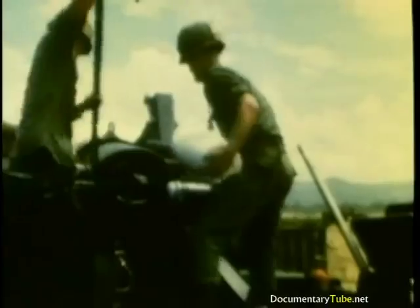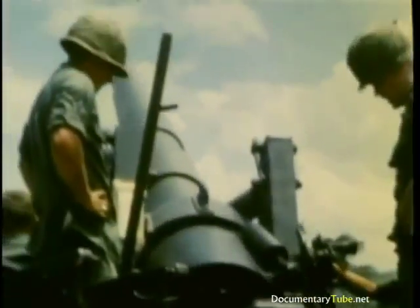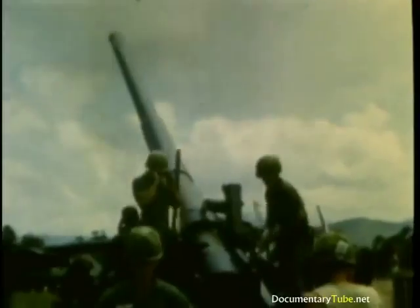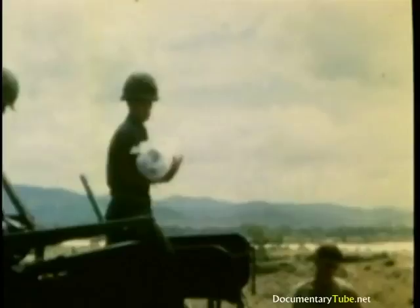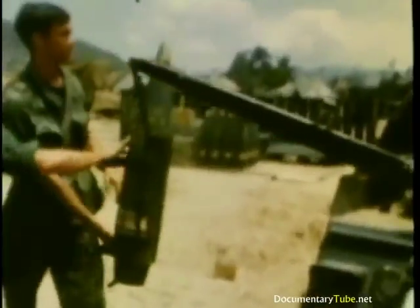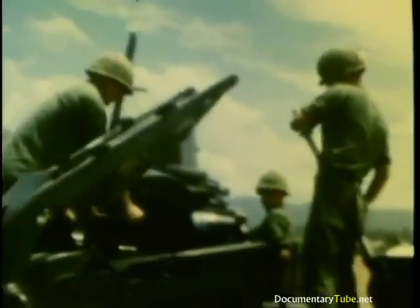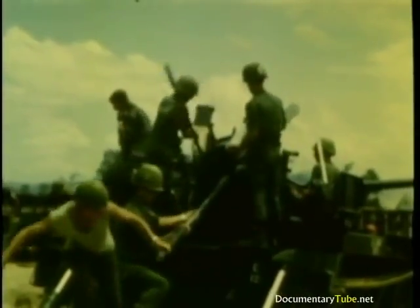All of these painstaking and sophisticated tests resolve themselves into very real and important meaning when the big guns go into action, providing support for the men in the field. Hard work at Aberdeen pays off as the 175s reliably deliver shells with pinpoint accuracy on targets over 10 miles away.